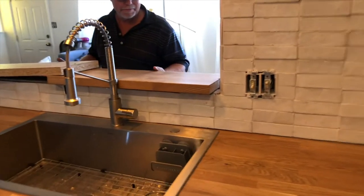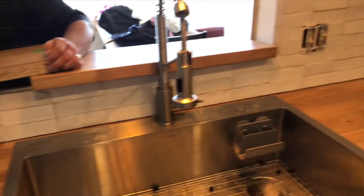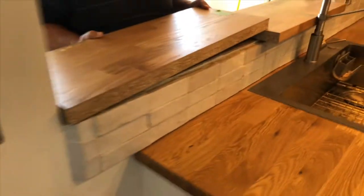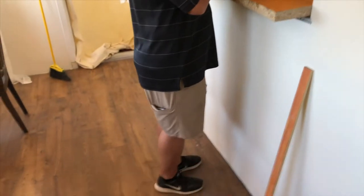The tile grout and everything, this is gonna look so good. Gonna blend right in. Yes. Finish off this weird open window. And then we'll have a little overhang here. Maybe we'll put some bar stools underneath or something.